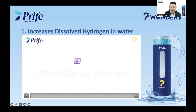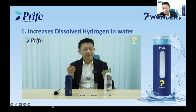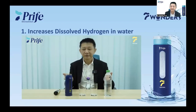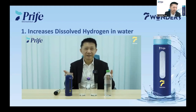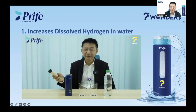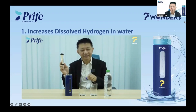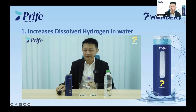So this one, if you have seen it before, let's just enjoy this experiment. I'm now going to show you from these two different types of water, what is the dissolved hydrogen content. And this device will measure in parts per billion what is the amount of dissolved hydrogen that is in these two different types of water.